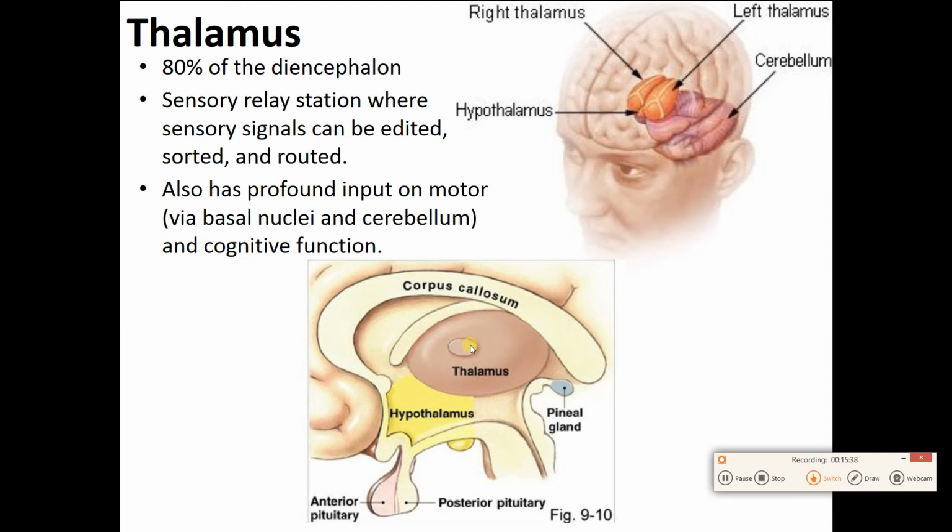It is primarily a sensory relay station. So almost all your senses except for smelling go to your thalamus before they go to other brain centers. This lets the thalamus figure out what's going on and make a decision as to what's important and what needs to make it all the way to your cortex. So you don't need to know that your shorts are pressing on your skin right now. You don't need to know that, so your thalamus filters that out. You don't want to be bombarded by sensory stimuli. Now, the thalamus is not just a sensory relay. It does have motor and cognitive functions as well.